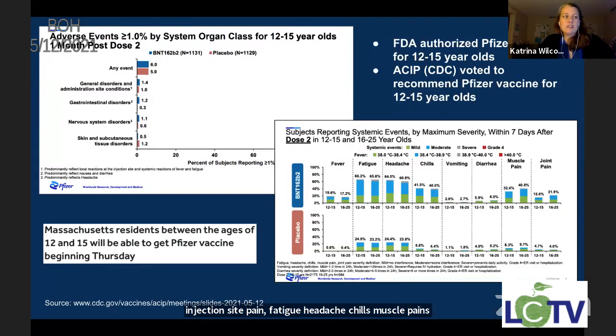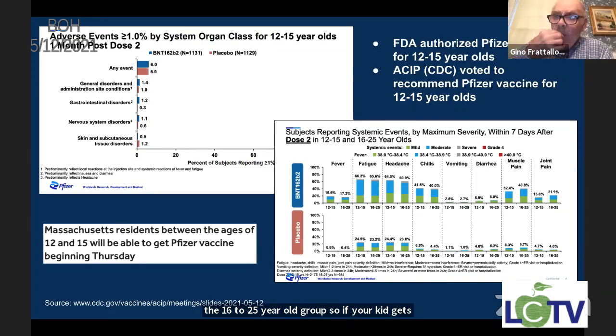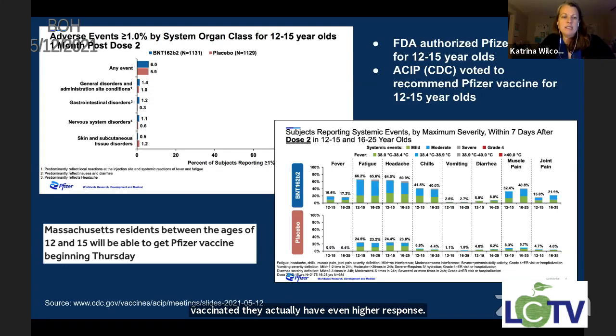And the safety results were actually very similar to people aged 16 to 25. So they compared those two side to side, and the amount of these vaccine-related side effects were similar for those age groups too. So that's a really great development. Kids in the 12 to 15 age group actually had higher antibody response compared to the 16 to 25-year-old group. So if your kid gets vaccinated, they actually have an even higher response in building those antibodies.